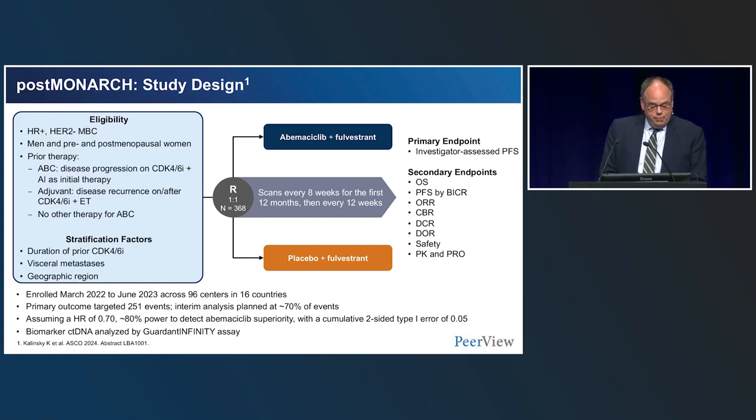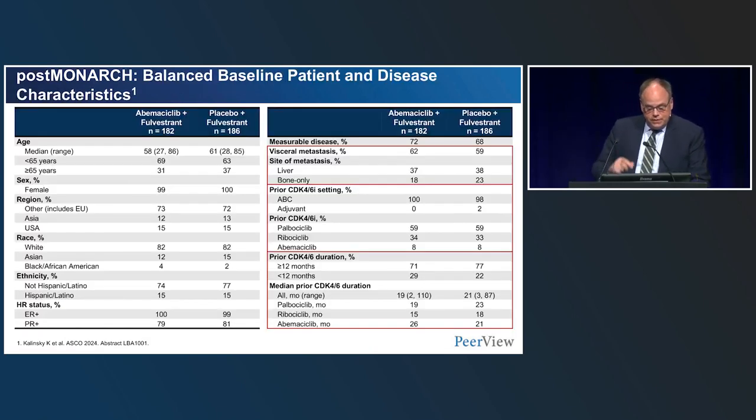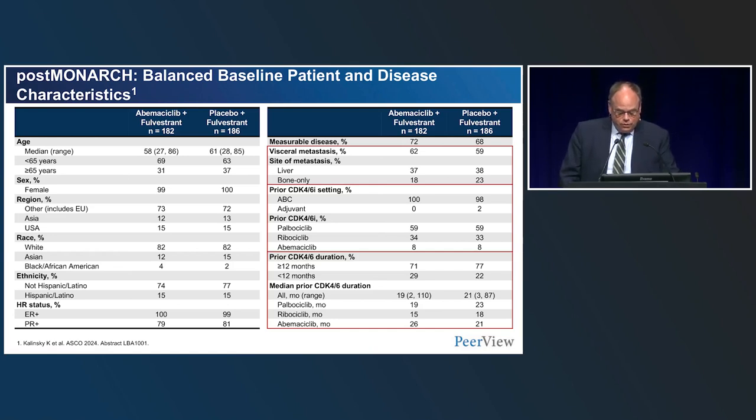You can see the trial design here: patients with advanced breast cancer who progressed on a CDK4/6 inhibitor plus endocrine therapy, and patients in this case were randomized to abemaciclib plus fulvestrant versus placebo plus fulvestrant, with the primary endpoint being investigator-assessed PFS. Here you see the baseline characteristics. A few things to note are that there were a little bit of imbalances in terms of those patients that had prior CDK4/6 duration greater than 12 months versus less than 12 months. You can also see the median prior CDK4/6 duration. Important to note again, this trial was mostly patients that had been treated with palbociclib, although there was a greater number of patients treated with ribociclib.